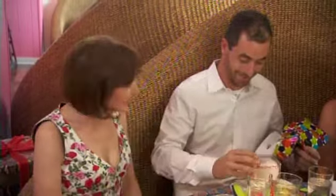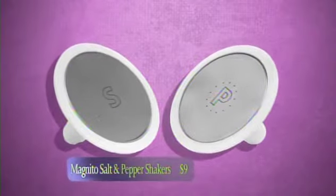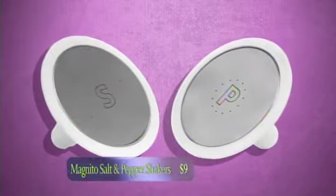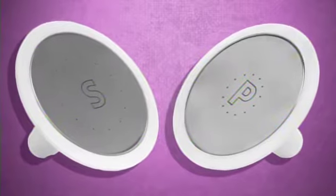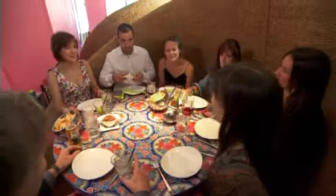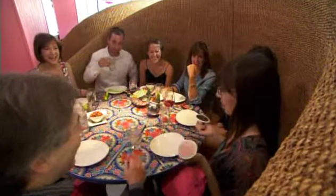So, I want to give you your first present. Thanks. Do you know what that is? I have no idea what that is. The Magneto Salt and Pepper Shakers by Josh Owen are magnetic, so the faces stick together, and then you can roll them from one guest to the next. Hey Nick, you passed the salt and pepper? Sure, Maria. Thanks. Here's a margarita.